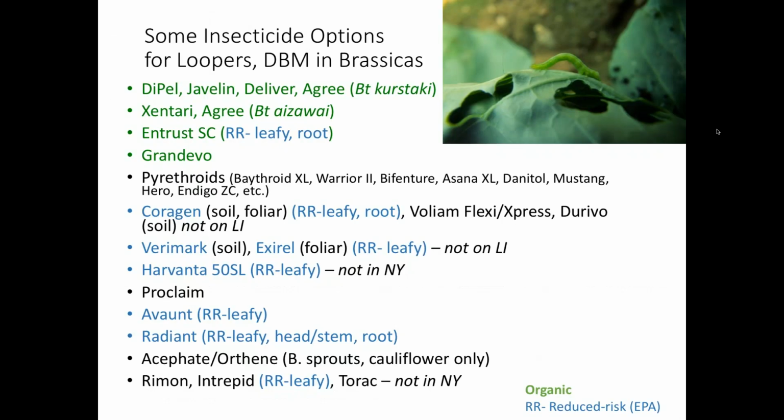These are some of the insecticide options available to you. I've indicated the organic options in green. The ones in blue are the reduced risk options that are so designated by EPA. Some of these are for certain kinds of brassica crops, say for Avant, this would be reduced risk when used on leafy brassicas, Radiant for leafy, head and stem brassicas, also on root brassicas. So these are the many options we have available to us.